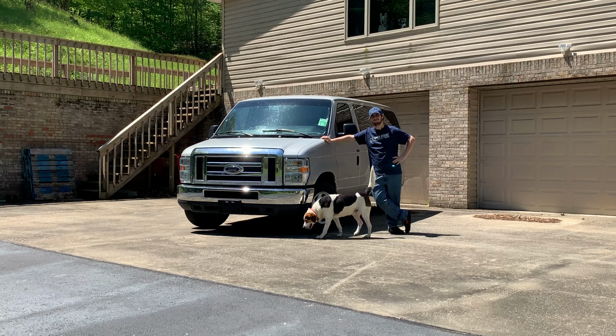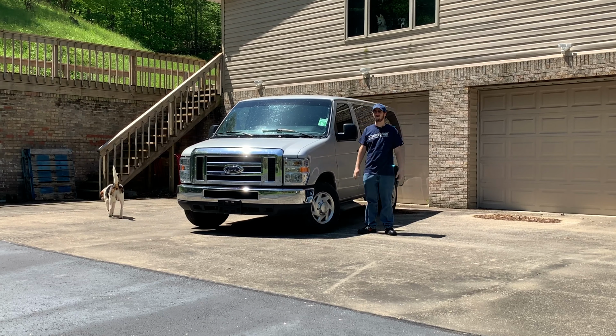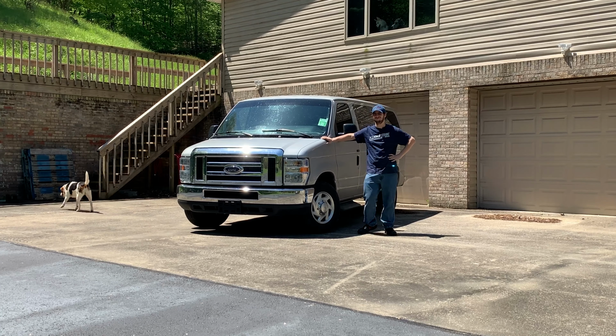And what am I replacing it with, you may ask? I am replacing this 10-year-old van with an 18-year-old truck. This has 80,000 miles on it. The 18-year-old truck has 180,000 miles on it. Why am I doing this? Well, you'll see why. But before we do that, let's quickly talk about this.